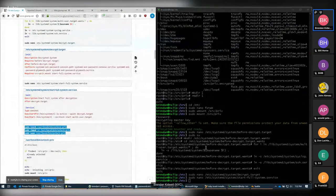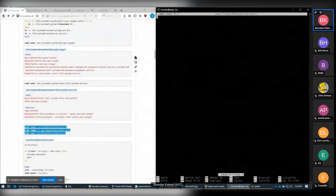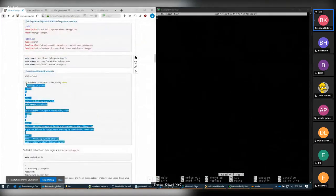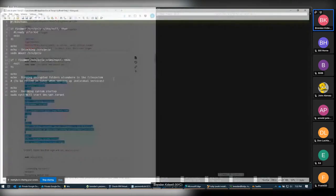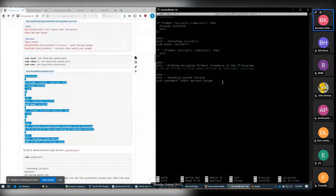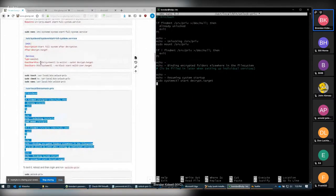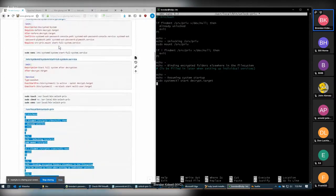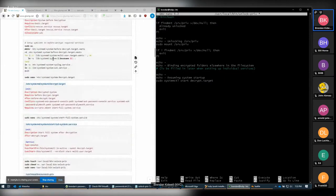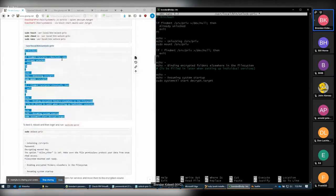Now we're going to create a shell script. The shell script is going to actually do the unlocking of the encrypted storage by calling GoCryptfs, or it's going to mount. I've lost track of where the actual mount command was. It's in here somewhere. We're having fun.